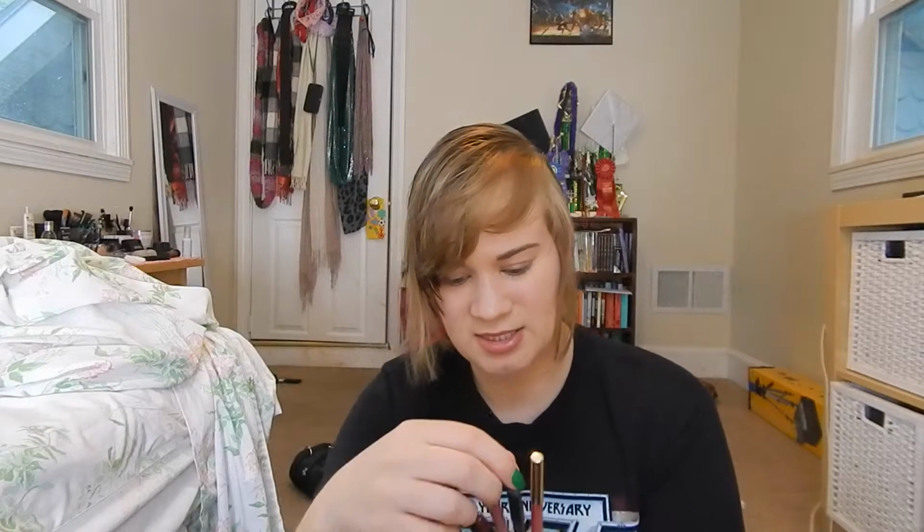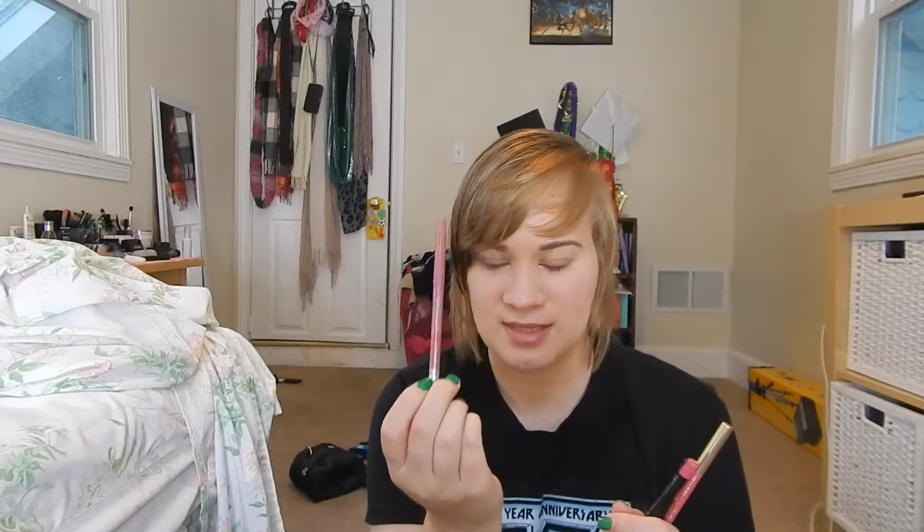So a bunch of lip liners. So we got this Rimmel, East End Snob. Love this one. There's only a teeny bit left. That's all that's left. Used that a ton.